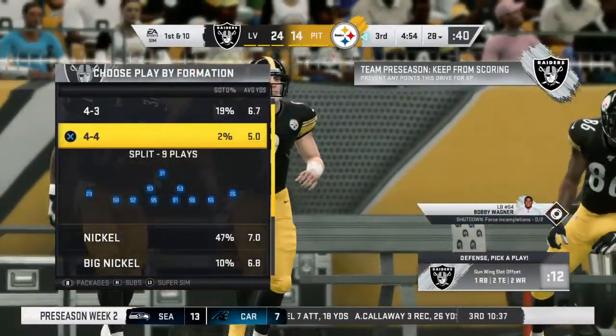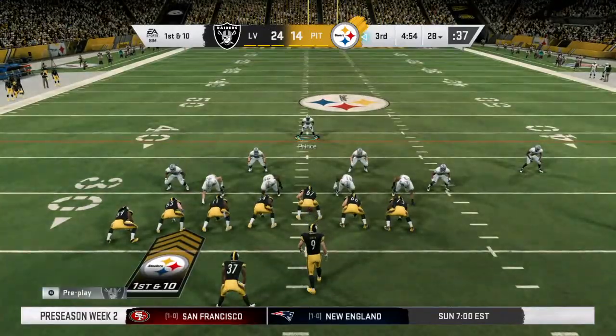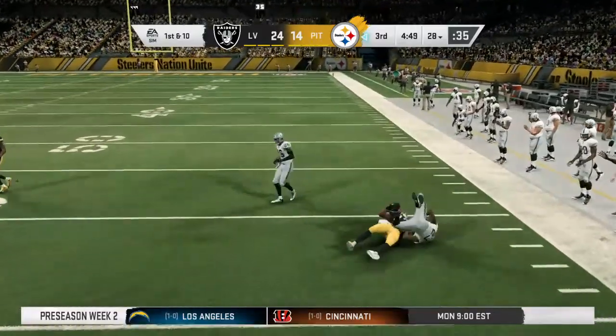Pittsburgh's offense now heading back out onto the field, and they're coming off a 3-and-out, my friend. I think they've got to look at that play sheet and go to a spot that they haven't gone before. Time to shake things up a little bit to try and get this offense moving.